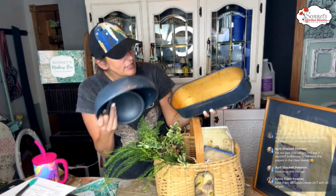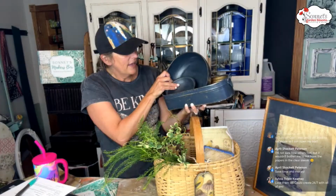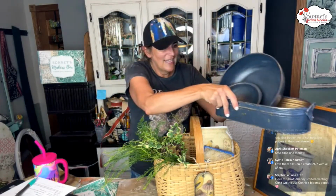But I love how you get the crackle chippy goodness with this. And it just makes your pieces look so aged. And so I did that to those. I thought with all the blues, it would make a beautiful vignette.